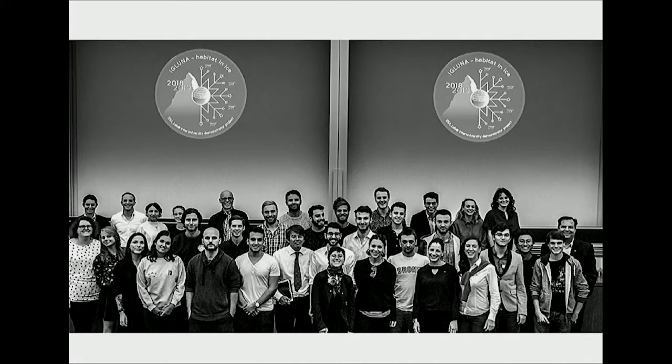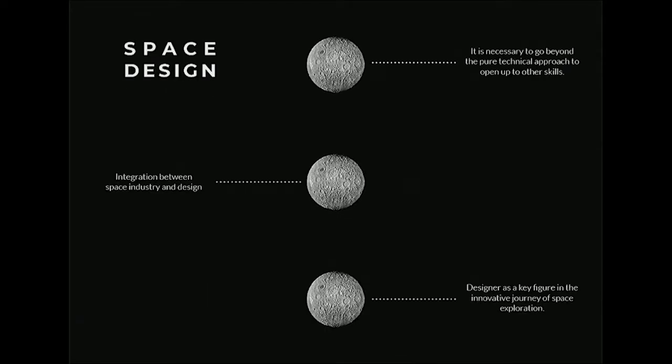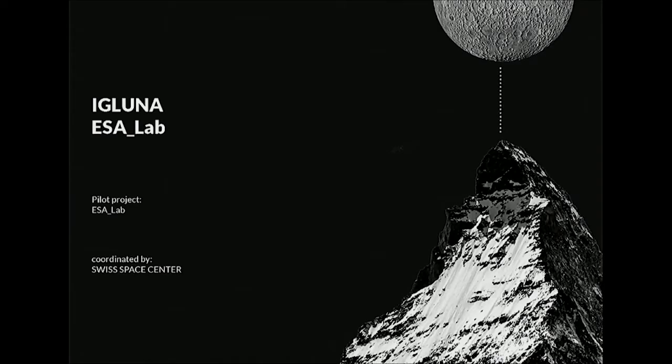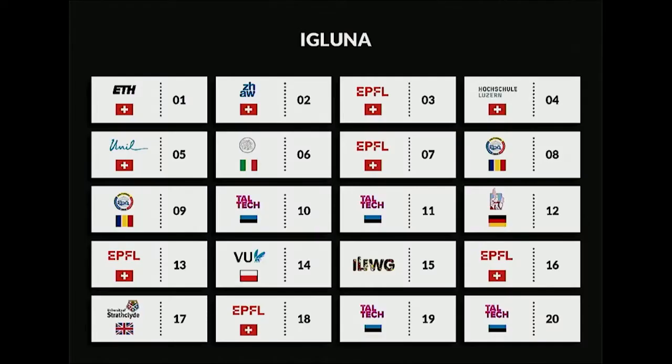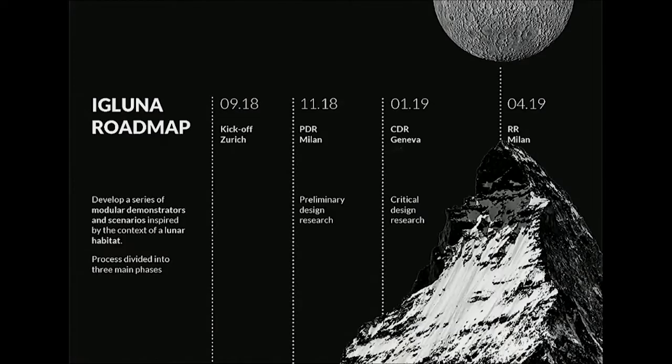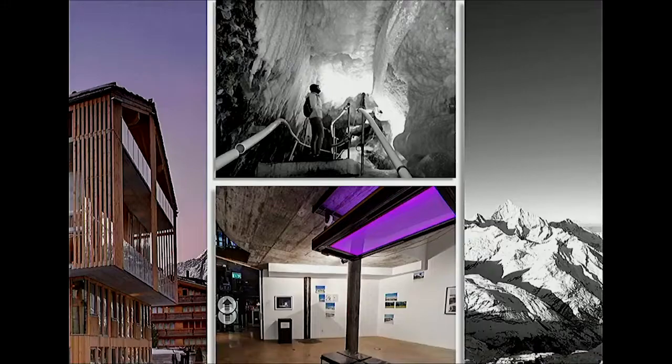This is the timeline and our group of people, and this is the final project, which could be clearer to explain to you. So Igluna contains 19 teams, 9 countries, and 13 universities, which you can see here. It's a very huge program. And this is the roadmap, because experts come to visit the different groups during the development of the projects, and the campaign on the glacier.